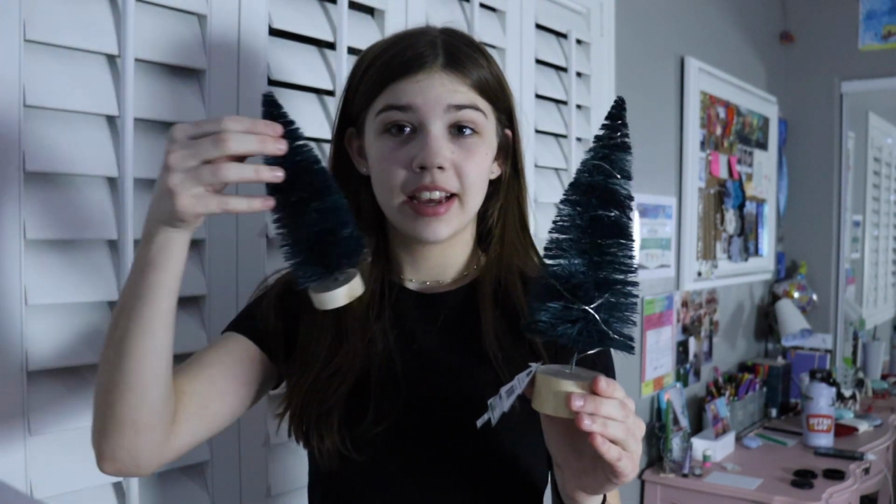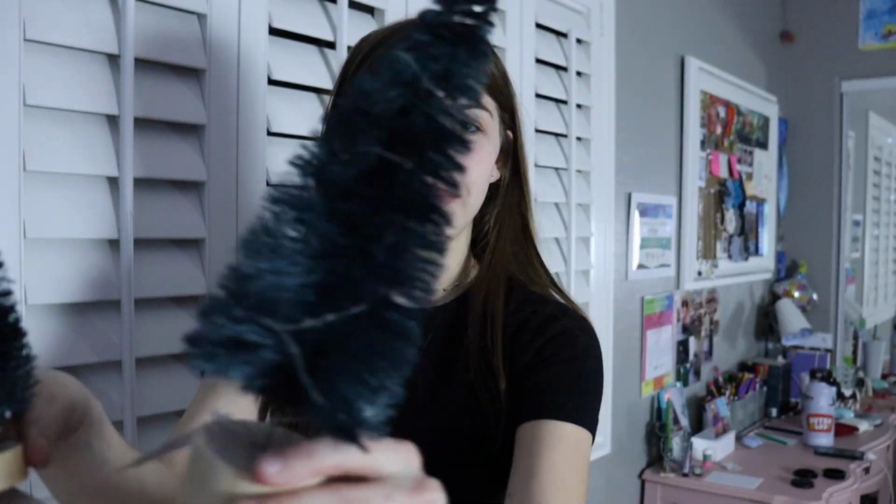Alright, so what I got from Target is these two little trees, and they were in the dollar section area. I don't think it's actually called the $1 section because not everything in there is $1. Maybe it's the $5 and under section. I don't know. But this tree is very special because this tree lights up. It's so cute. And then the other one I just got so this tree would have a buddy.